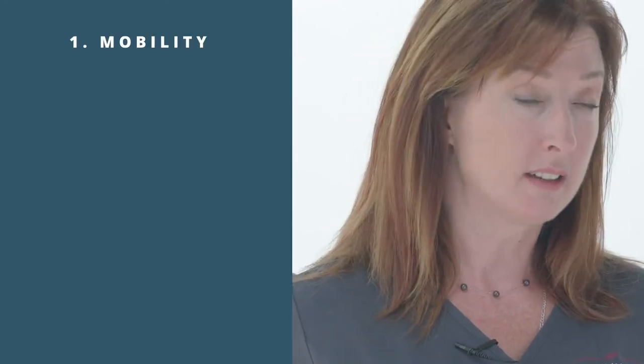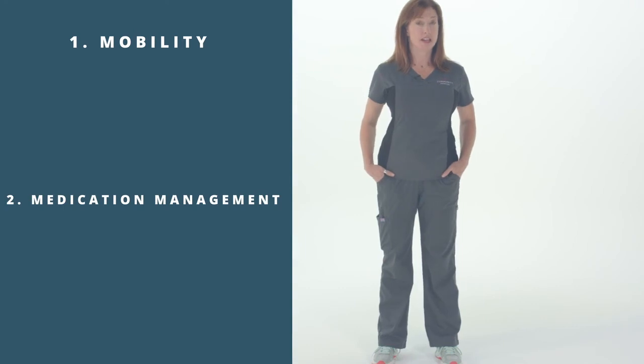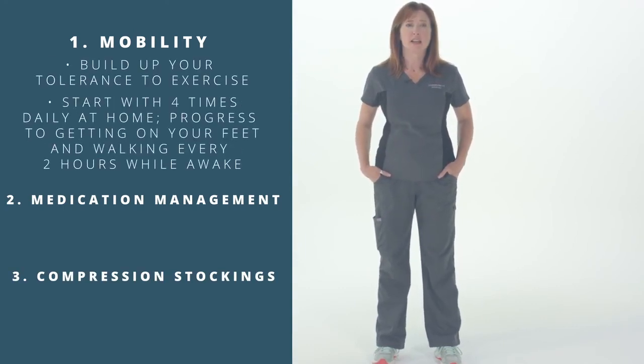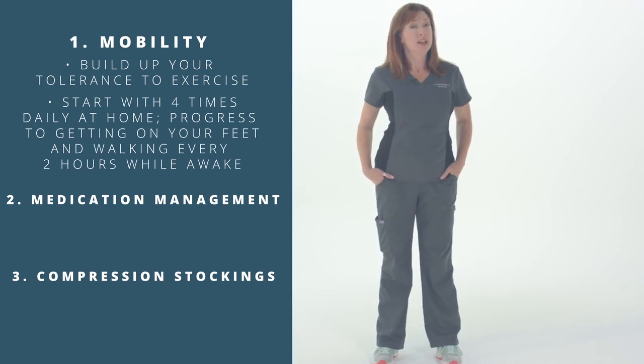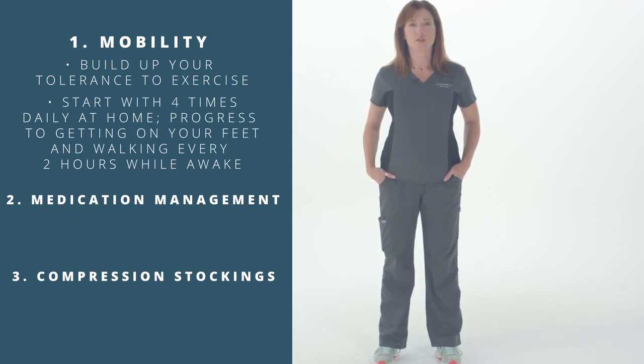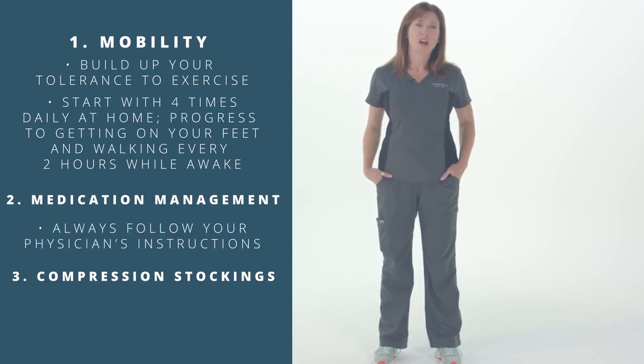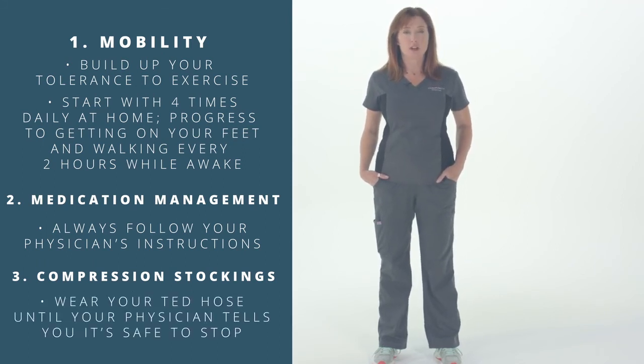Blood clots are another potential complication after surgery. To prevent blood clots, you do 3 things: mobility, medication, and your TED hose. Mobility helps a lot of things. It helps prevent blood clots, it helps decrease pain, and it increases your recovery strength. Medications, you'll go home with an antiplatelet according to your medical history and your allergies. The TED hose, they're difficult to wear, they're difficult to put on, but they could save your life.